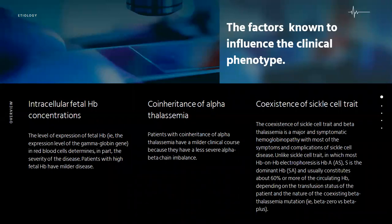So we have intracellular fetal HbF concentrations, the coinheritance of alpha thalassemia, and the coexistence of a sickle cell trait. These are basically the factors known to influence the clinical phenotype of thalassemia.